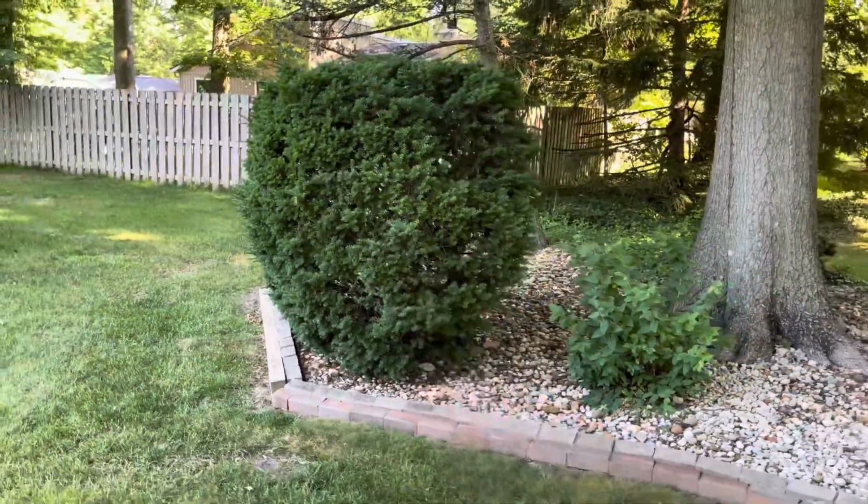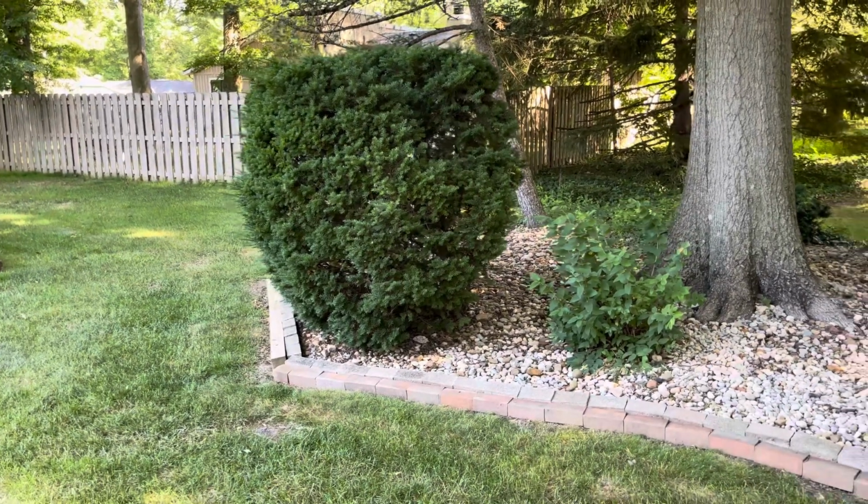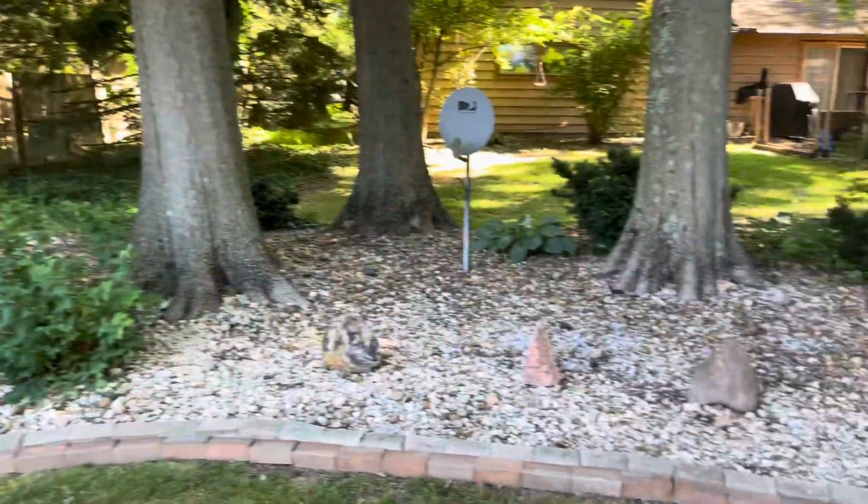We're going to be doing a video in the future where we pull some bushes out. We're going to try to use the Ryobi to pull them out, so we'll see how that works. Just kind of tired of dealing with this over here. I just want this to be a rock garden.